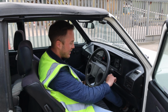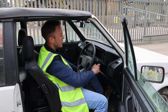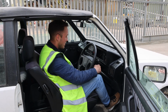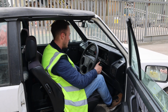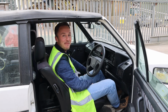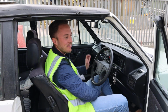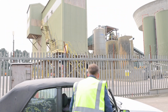Oh, it started up a minute ago, all right? What's happened? I was driving it fine, maybe I broke this one. Maybe we'll give that a go in a minute. Let's open the bonnet anyway. Oh.